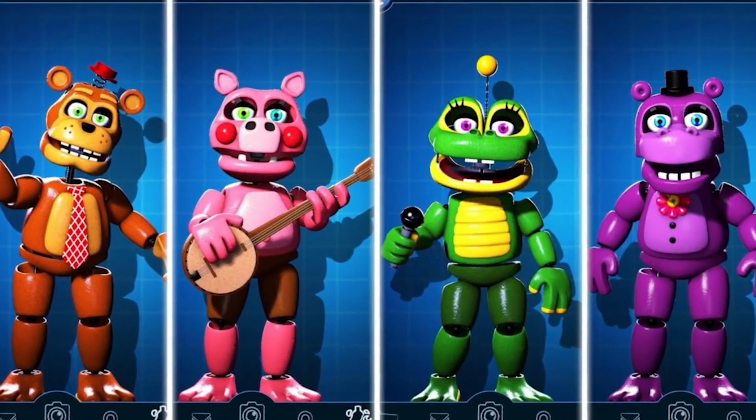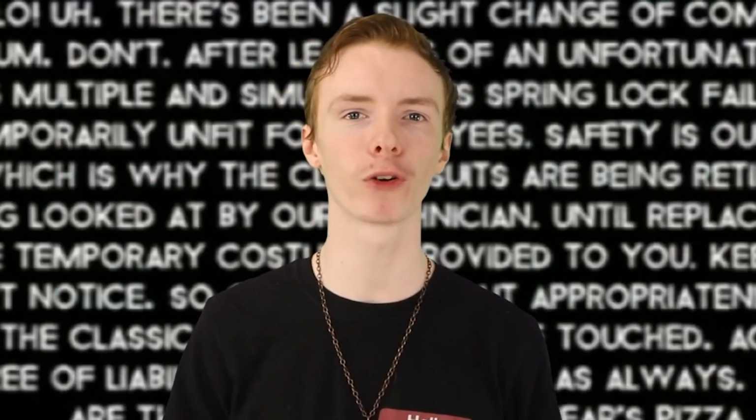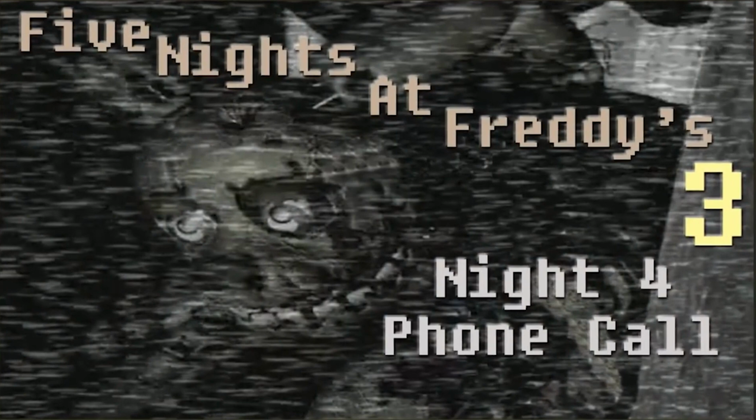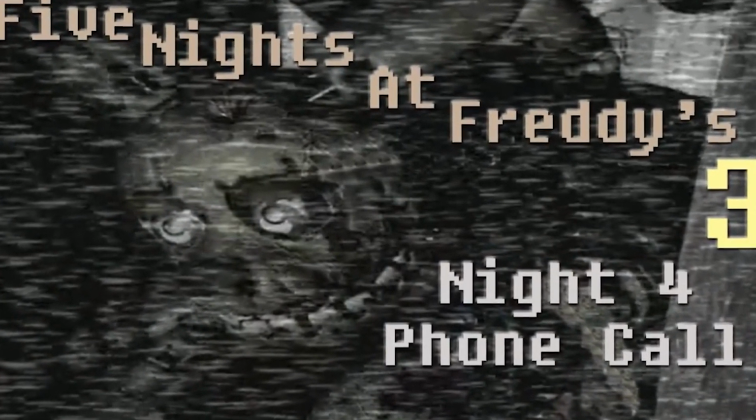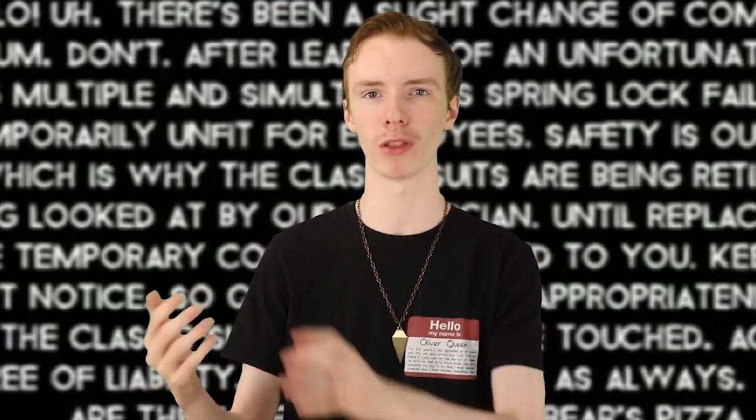What seemed like random additions in FNAF 6 were actually set up three games earlier. FNAF 3's Nightfall Phone Calls has Phone Guy talking about multiple simultaneous spring lock failures occurring at the sister location. This isn't the place we visit in that game, but rather another Fazbear joint.